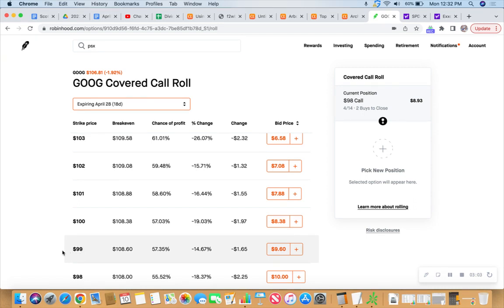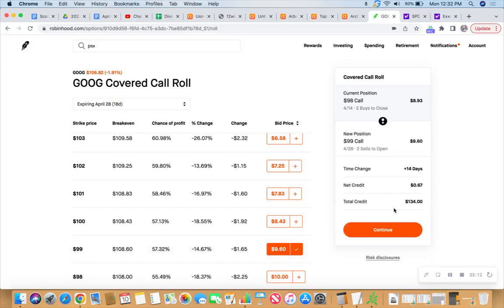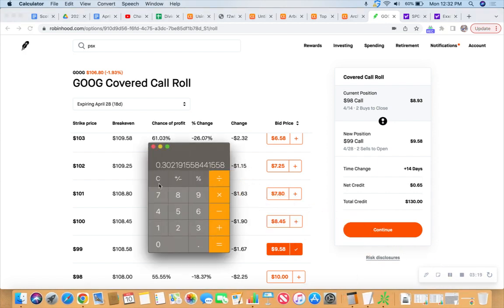We'd collect a dollar per share on 200 shares, because we've got 2 contracts representing 200 shares. That'd be $200 in additional profit plus $134-ish in the credit. Remember our cost basis is 92.47, so that's what our math is based on. We would be at $130 plus the $200 from rolling to a 99 strike, adding $333 of potential profit, and then we would have to divide that number.